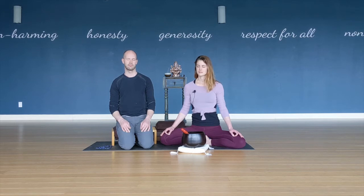Be reminding yourself of the feelings of breathing, or reminding yourself of the safe space you've created to sit within, or reminding yourself of the boundless space of your experience.